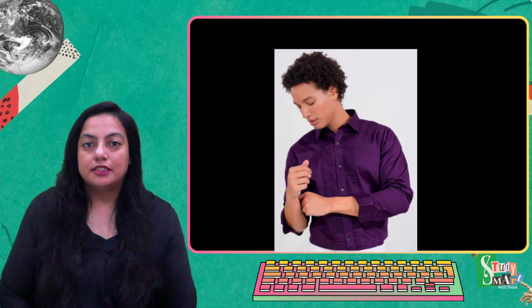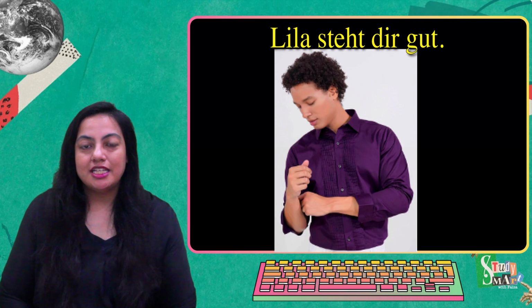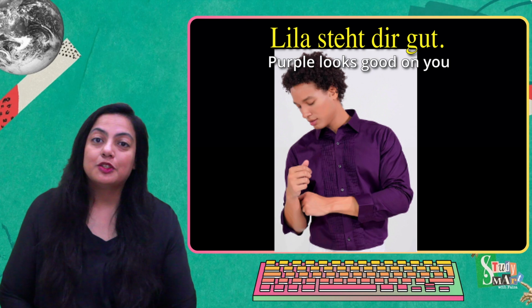Another German word for purple is lila. So just think of lilac and remove the C and say lila. For instance, if purple looks good on somebody, you could always compliment by saying, Lila steht dir gut. Purple looks good on you.